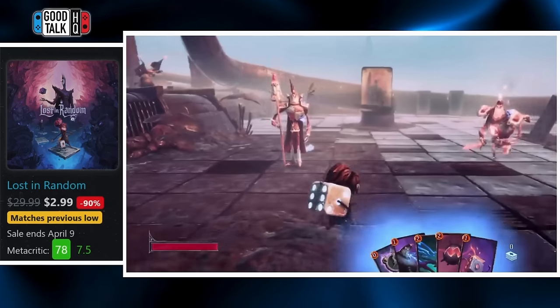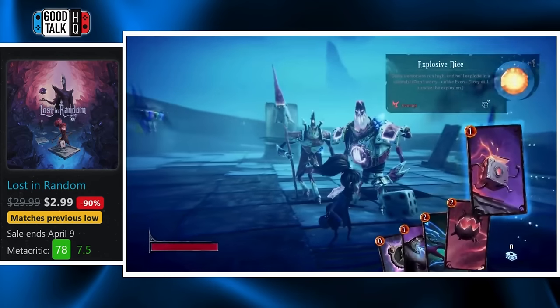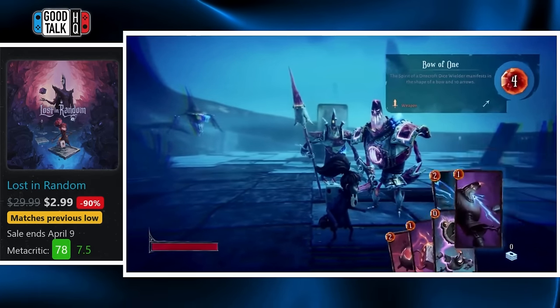Charged, and she can even roll the dice and freeze time itself. Let's see how she uses it.